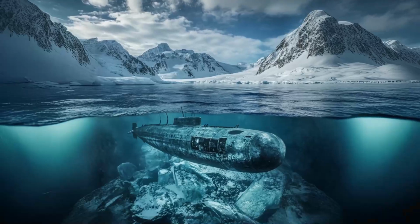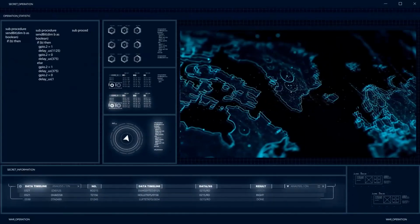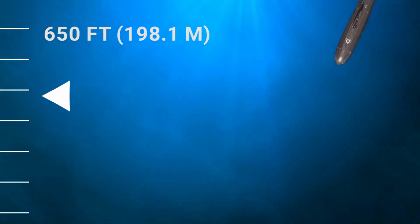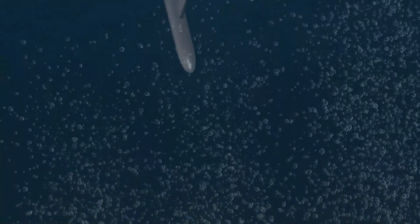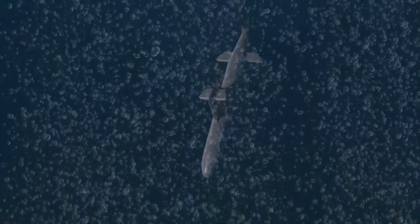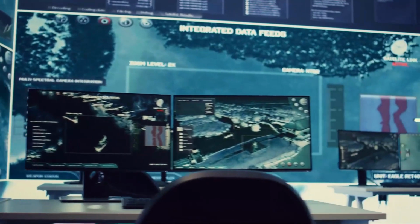This was Ran's second time exploring Thwaites. During the previous visit, it became the first sub to ever map the glacier's underside. Ran was exploring the depths from 650 feet to 1,650 feet. It sent a lot of data about how the Doomsday Glacier was slowly melting due to warm ocean currents. But while venturing into these icy depths, something went wrong. Out of nowhere, Ran vanished. Without warning, without a trace.